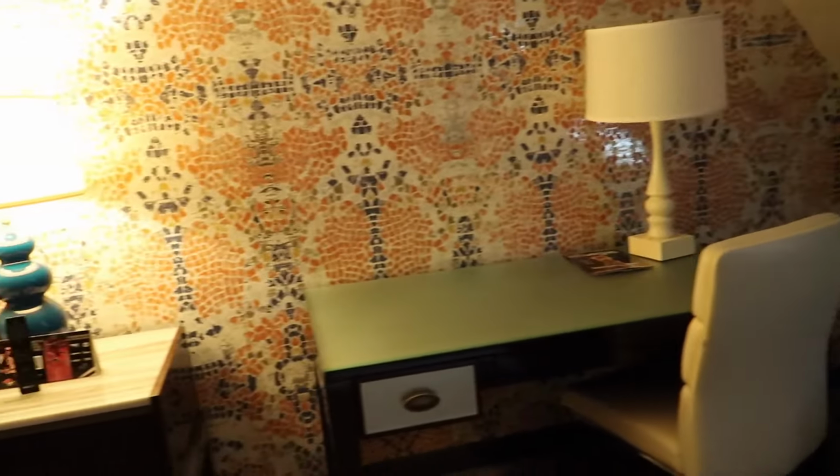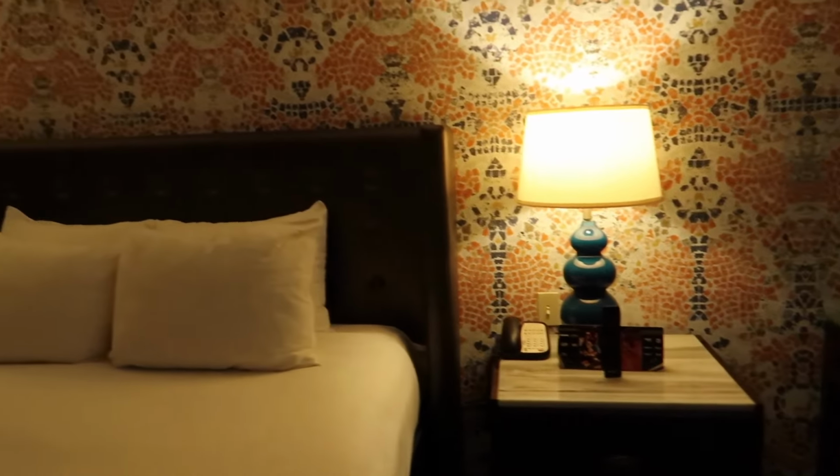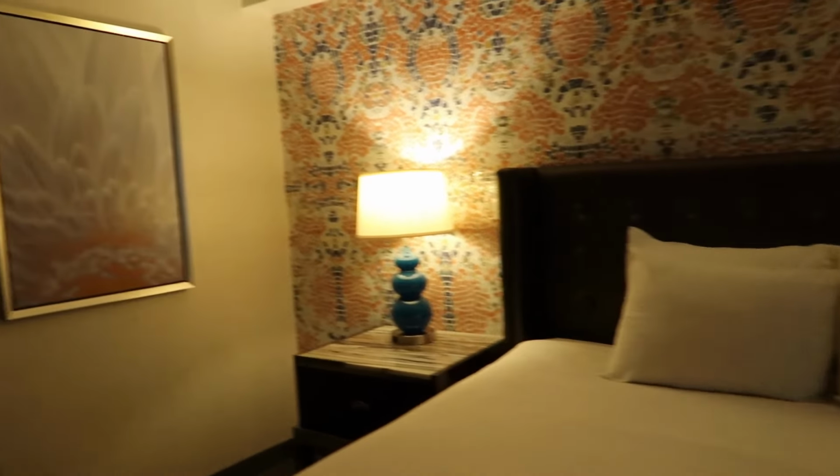Little desk, some new lamps, king bed, got big TV. Oh, this does not come with a fridge. Faked out. Yeah, I got faked out. It's built for a fridge. Yep. There is no fridge. They faked me out. Is it because they nickel and dime you in Vegas and they want you to upcharge for the fridge? Maybe.